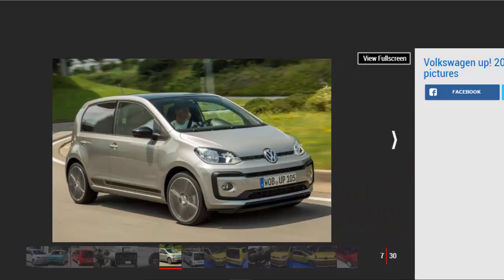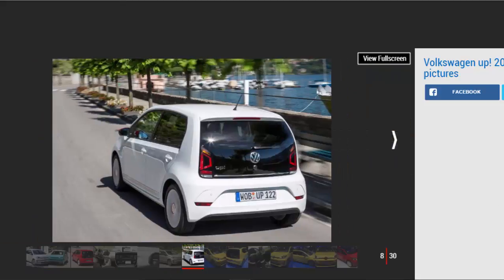For £8,995, you'll get a Take Up with the 5.9 bhp 1.0-liter petrol engine. All cars feature the basic Composition infotainment system, electric windows, remote central locking, and driver's seat height adjustment. The mid-range Move Up model has 15-inch alloys, a touchscreen infotainment system, and Bluetooth connectivity, while the top-spec High Up has sat nav, a multifunction steering wheel, and a detailed trip computer.